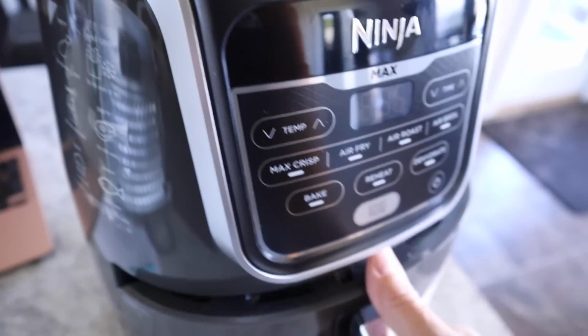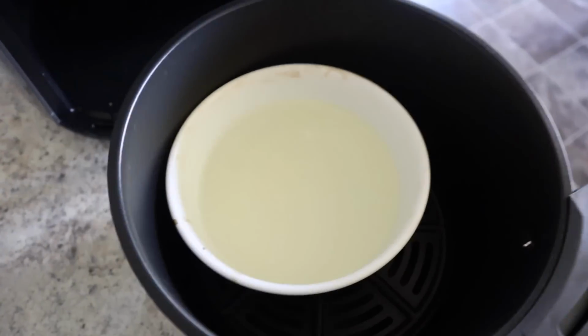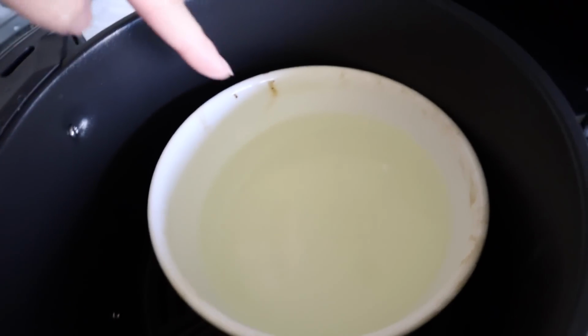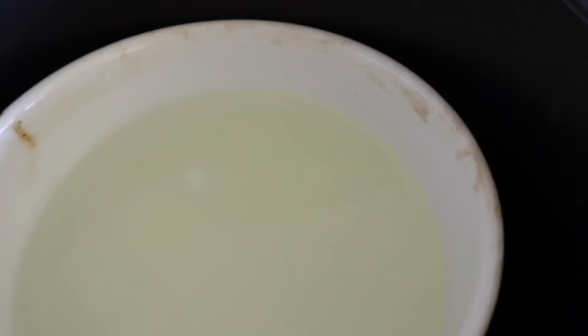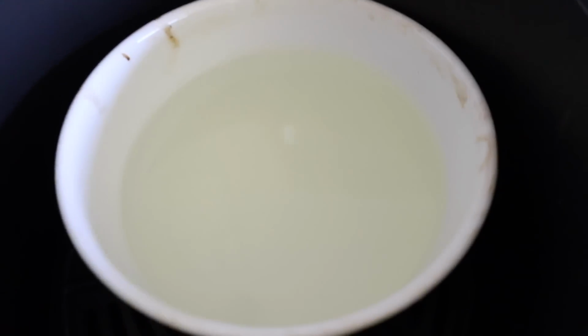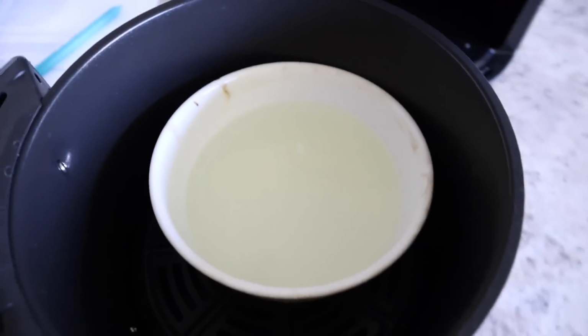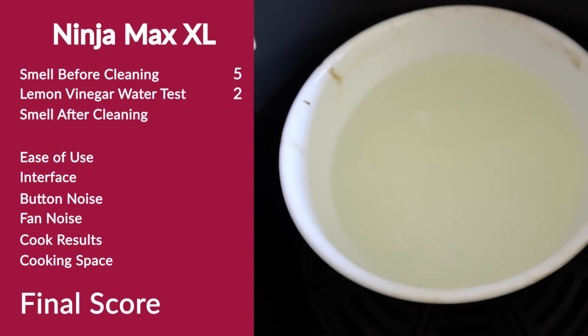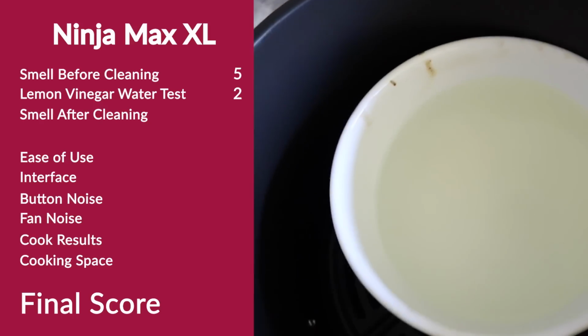Okay, Ninja is done. Also interesting, maybe this is a standard thing. I've never really done it before. Brand new air fryer, just leaving, must be the factory oils or something. Anyway, kind of gross, but all right. I'm gonna give the water test a 2 for the Ninja. That's a lot more residue.